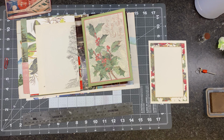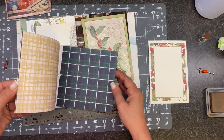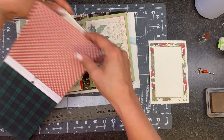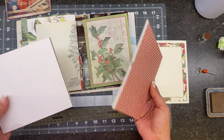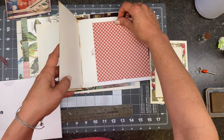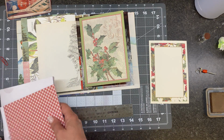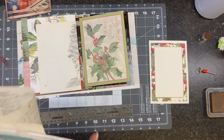Okay, hang on. We're gonna get real paper out here. Stop playing with my scraps. That's cute. And it's not gonna be long enough, is it? Dang it. Oh, I just need to go back to bed. Do-overs.